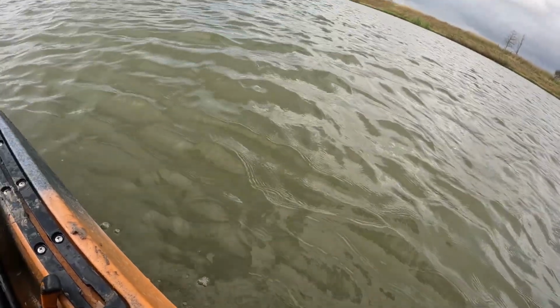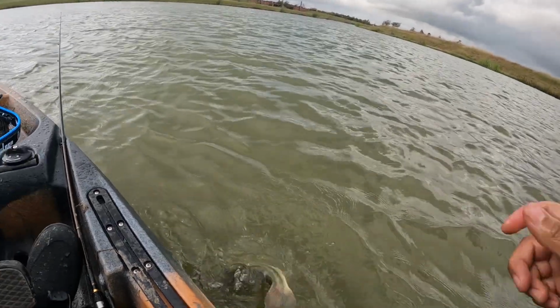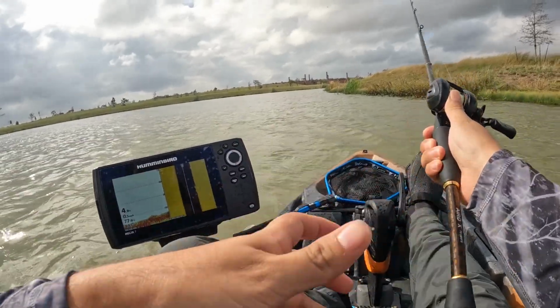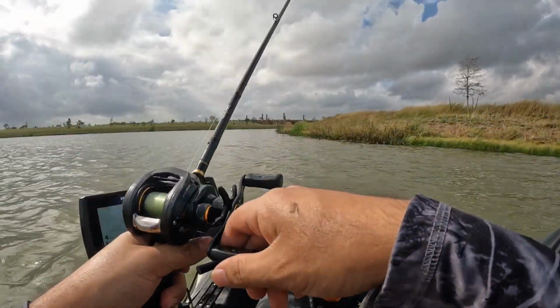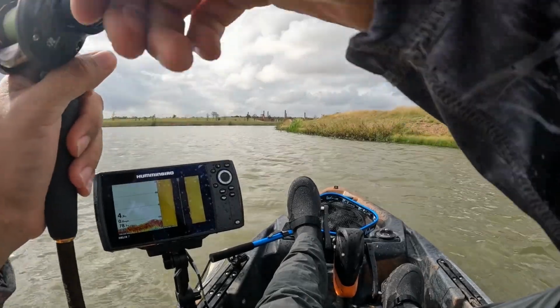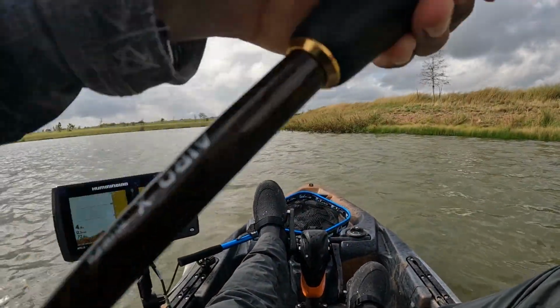Oh man. And whenever she jumped out of the water, I knew it was a good one. There she goes. Nice. But this is the wind-blown bank, so there should be both bait fish and bass up against this bank. Come on, bass, come on. There we go. Oh, thought we had one. I think we're pulling. There we go.